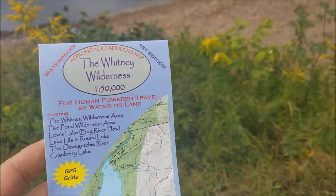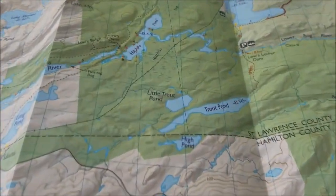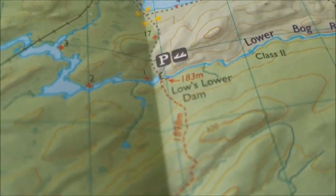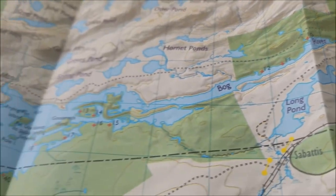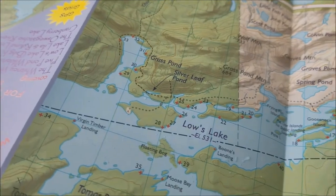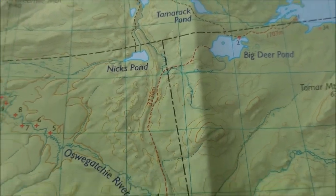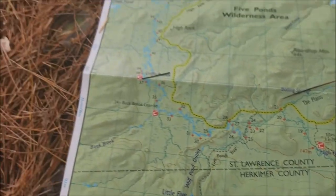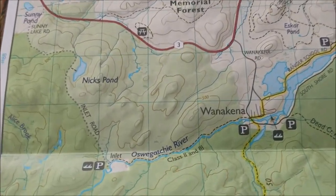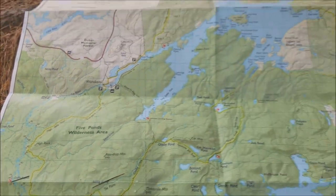To plan this trip, I'm using the Adirondack Paddler's map. We're launching at Lowe's Lower Dam. We'll paddle into Hitchens Pond for a short portage and then up through the Bog River Flow to Lowe's Lake. At the end of Lowe's Lake, there's a portage to Big Deer Pond, and then another big portage down to the Upper Oswagatchie, and then we'll follow that all the way to Inlet. So that's the plan. It's going to be 3 nights, 4 days in the Adirondack Wilderness.